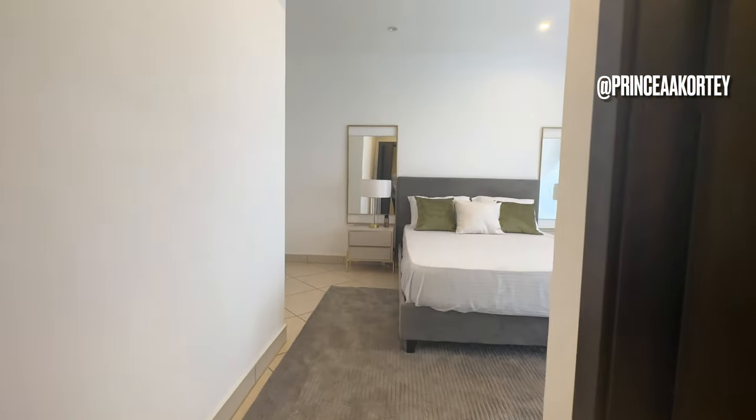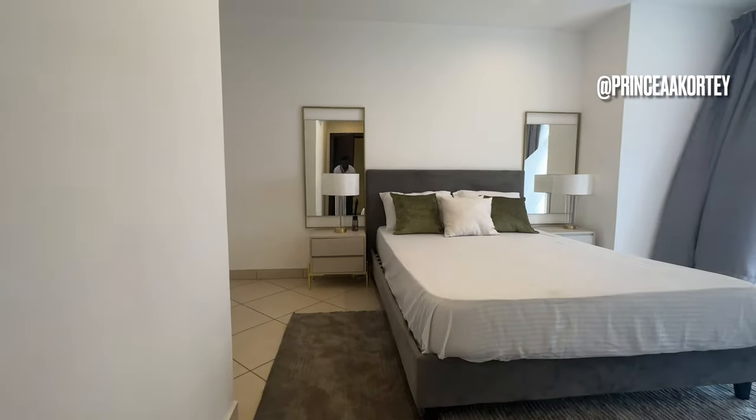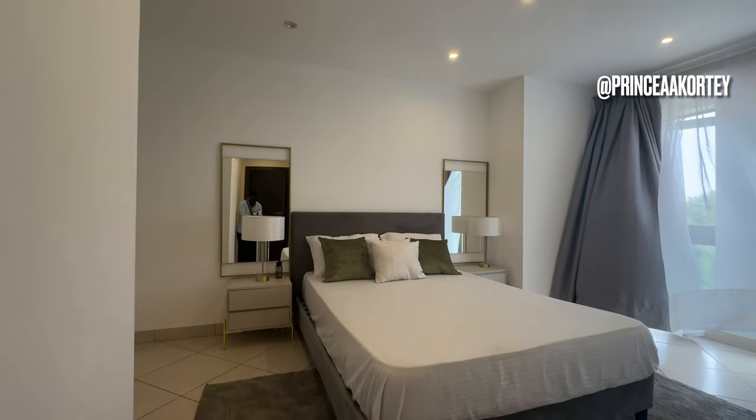Now, let's explore the second bedroom. These bedrooms, each is thoughtfully designed with comfort in mind.